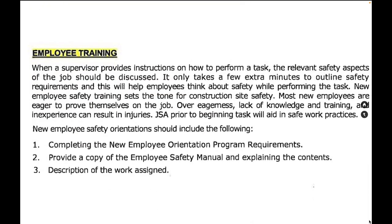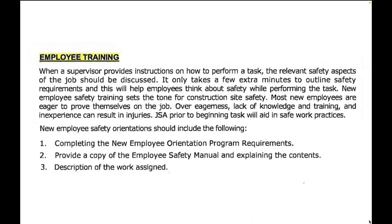Employee training, and we do a lot of it. When a supervisor provides instructions on how to perform a task, the relevant safety aspects of the job should be discussed. That's what you do with a JHA. New employee safety orientation should include the following: completing the new employee safety orientation, providing a copy of the safety manual and explaining the contents, and then a description of the work assignment.